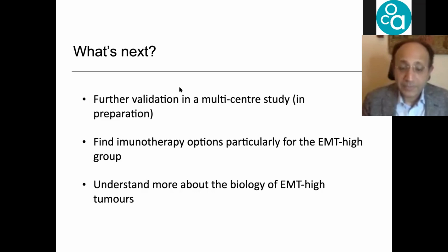immunotherapy, because we found that these EMT high tumors have a very immunosuppressive environment that suppresses the effect of immune cells on tumors. So we think that this could potentially be a very important avenue to explore therapeutic options for this group of patients.